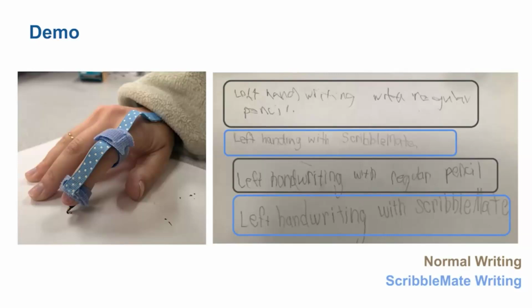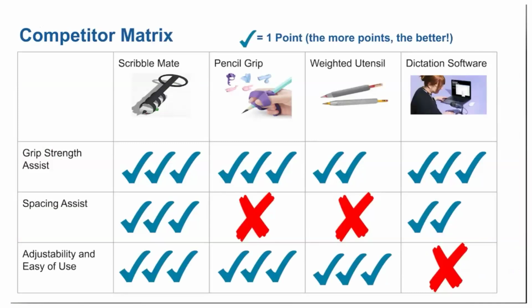In our quest to revolutionize handwriting assistance, we've evaluated existing solutions. While dictation software eliminates script and spacing barriers, its complexity proves daunting, especially for children with speech impediments like Peter. Weighted utensils offer grip support but fall short on spacing assistance. Pencil grips are a one-size-fits-all solution, so they might not address the specific needs of every child, as they do not feature a modular design.